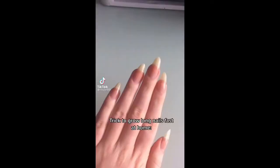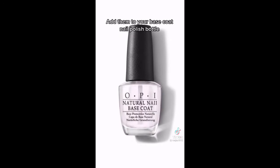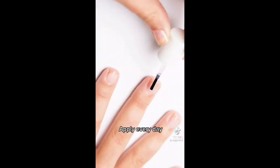Trick to grow long nails fast at home. Chop small garlic pieces. Add them to your base coat nail polish bottle. Apply every day.